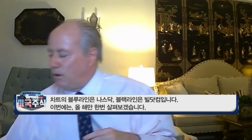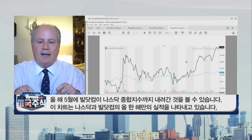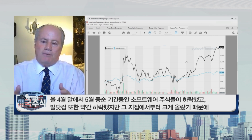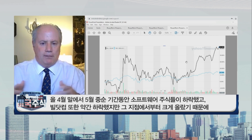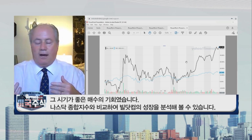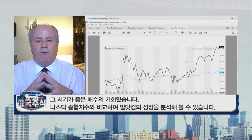Now, if I look at just this year, you can see in May of this year where Bill.com went down to where the Nasdaq is. So this chart right now just looks at performance of both the Nasdaq and Bill.com for this year only. And we had a little bit of a decline in software stocks from late April to mid-May. And Bill.com went down a little bit, you can see, and that was an opportunity to buy because it's gone up significantly from there. So this is just a way to analyze and show how Bill.com has performed relative to the Nasdaq.